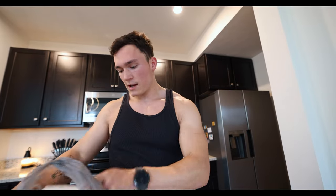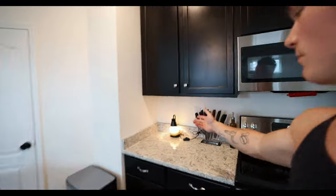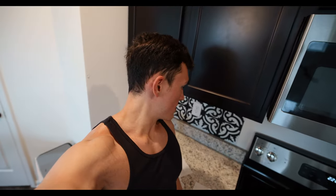So I also got a little project for myself to do. Check these out. Little backsplash, guys. Because as you can see, we don't have any backsplash. And I don't know, it's $10. Let's see how it looks. I guess I will have to go back and get more, because that is not enough, not at all.